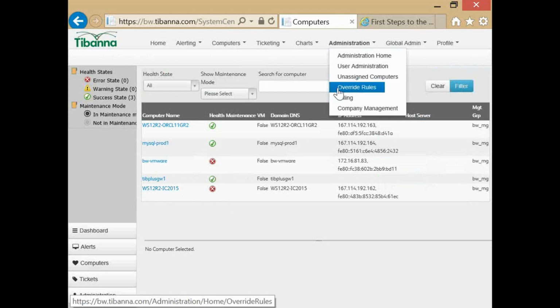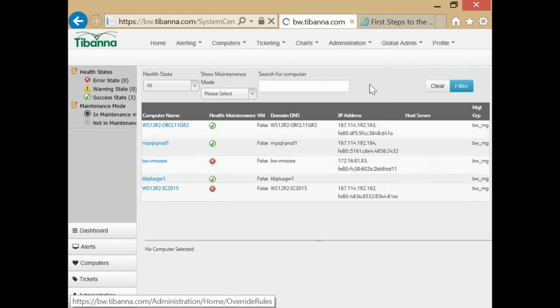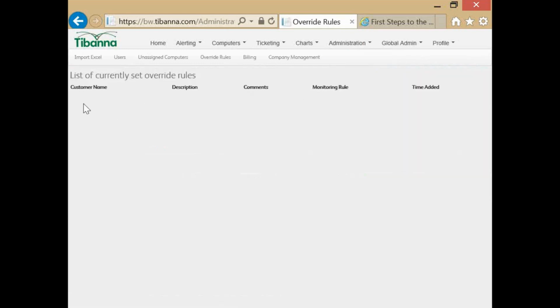Again, where we had the ability to do overrides, we have the ability here, had there been an override set, for us to be able to go back and undo that particular override. What we're doing is actually just disabling a rule, so it's similar to maintenance mode, but it's just a little bit more of a permanent thing.